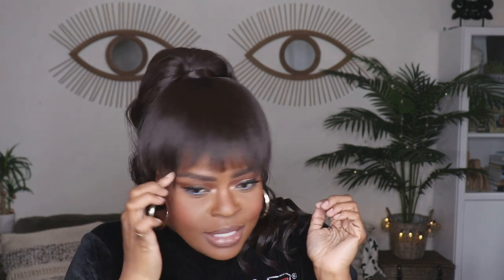I'm trying to fix it, y'all, but I'm using the viewfinder on my camera instead of a mirror. Let me just use my mirror real quick. This is cute. I'm loving this one. I think it's so cute. It's sort of like a, you know, grown up Ariana Grande type of look. I'm loving this, y'all. It's so cute.